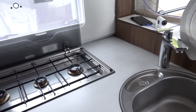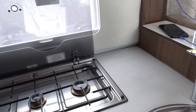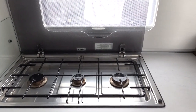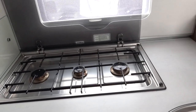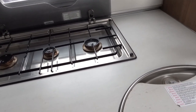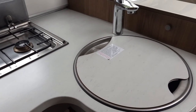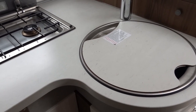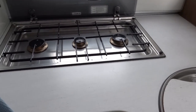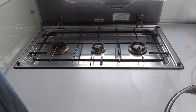As you can see, it's not the biggest kitchen in the world, but it's good enough. I mean, it's never going to please Delia Smith, but for people like me who just like simple food, it's absolutely fine. There are bigger kitchens available in different motorhomes, but it does the job.